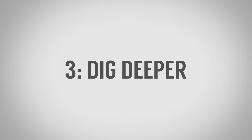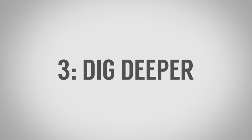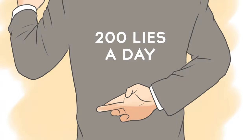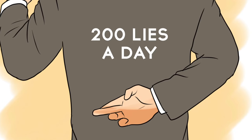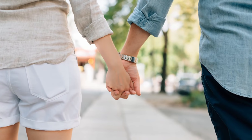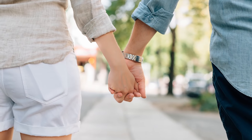Finally, let's get into part three. This is where you dig deeper. So you've spotted some possible clusters that vary from the baseline. Now you need to ask this question: does it really matter? 200 times a day, that's how many, on average, they discovered at USC that you are being lied to. So a lot of these are just simple lies. You're going to have to pick and choose your battles. If it's someone emotionally that you're very close with, a loved one, your partner, come on. White lies happen all the time, and you've got to pick and choose your battles.